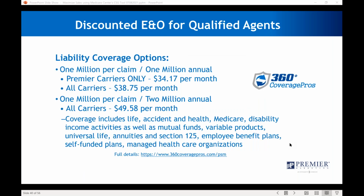We also offer discounted E&O to qualified agents. That errors and omissions coverage qualification, you contract with us for a product. It is, however, a program that you own. So it's not like being added to a blanket E&O policy just for one particular carrier, and then you've got to worry about what am I going to do with the rest. This will take care of that for you, and it's a program you own. So it'll apply for any insurance product that you're contracted with, regardless of the hierarchy. So it's there for you in that regard.